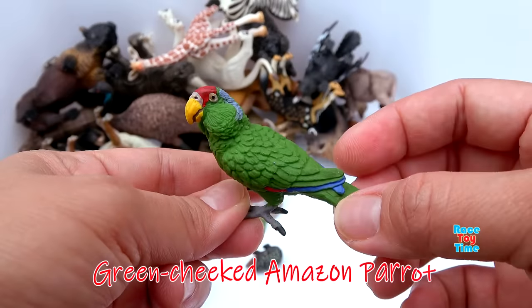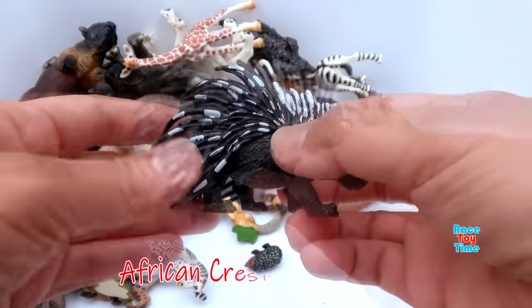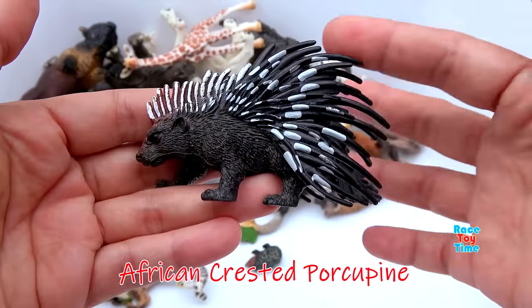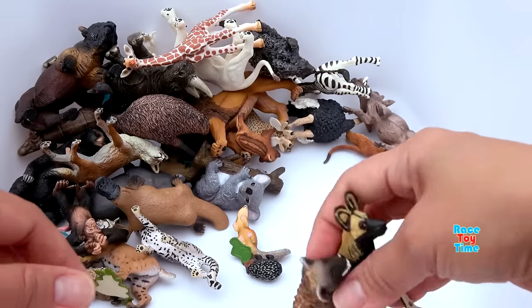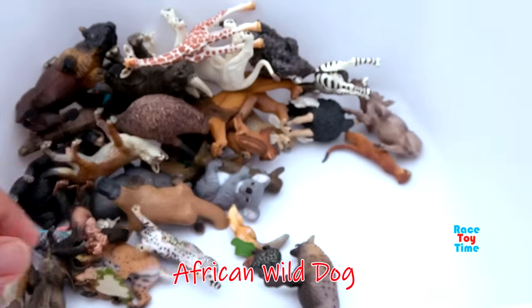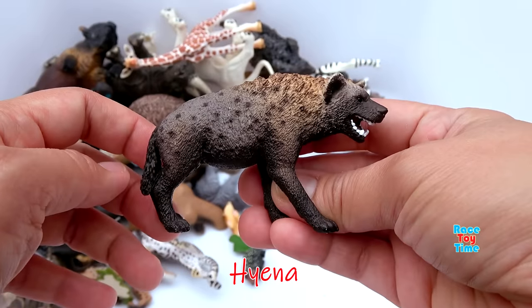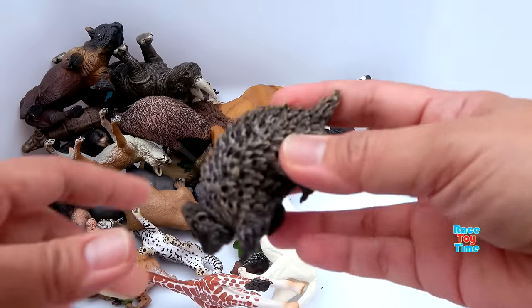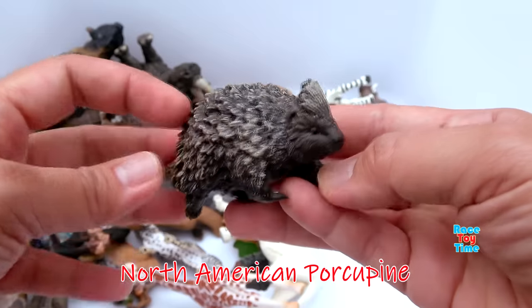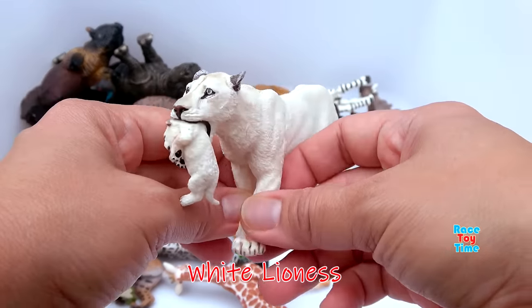Here's the green-cheeked Amazon parrot. African crested porcupine. Here's the African wild dog. Hyena. Here's the North American porcupine. Here's a white lioness holding her cub.